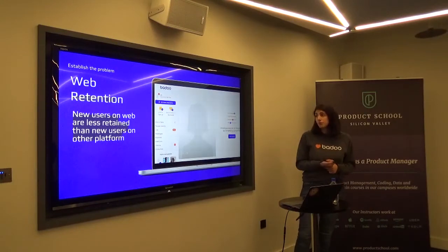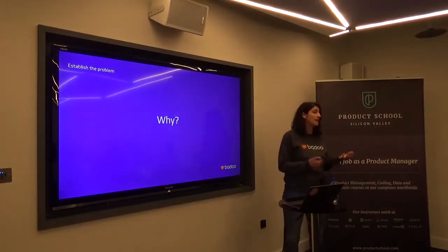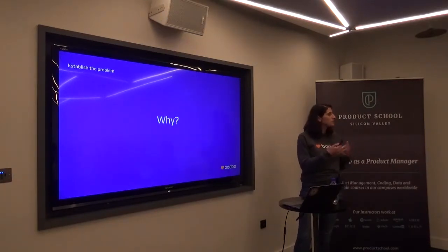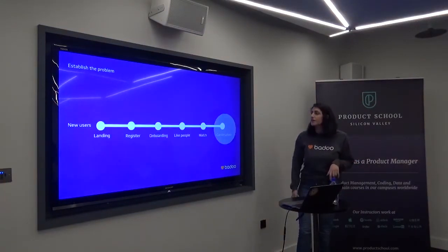So this is how we define a problem. New users on web are less retained than new users on other platforms. Why, right? Why would you be less retained on web than on another platform? The app is the same, whatever platform you go on. It's the same people you're going to see. You're going to have the same conversation. And we just said that having a match and having a conversation is what matters, is what actually is going to allow you to meet people. So if you are having a match on your phone, maybe, and then a conversation on web, why would you be less retained on web? That's a bit funny. So that's the first why.